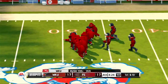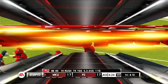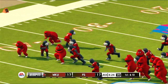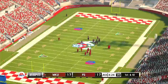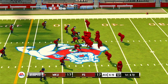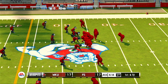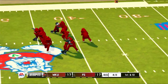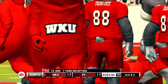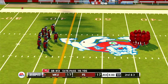He's to the 40. Gains his way to the 46-yard line. First and 10, ball on the 46-yard line. Set, white 80, white 80. Fires it out, and he's level at the 47. Call it a gain of 7 yards. That'll bring up second and 3.